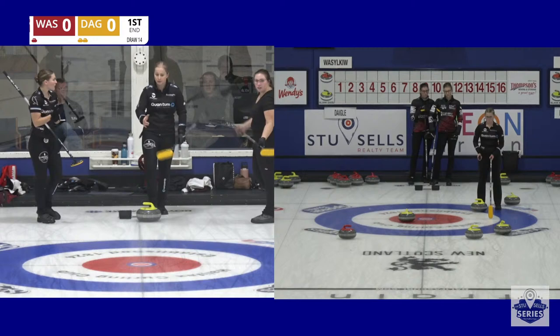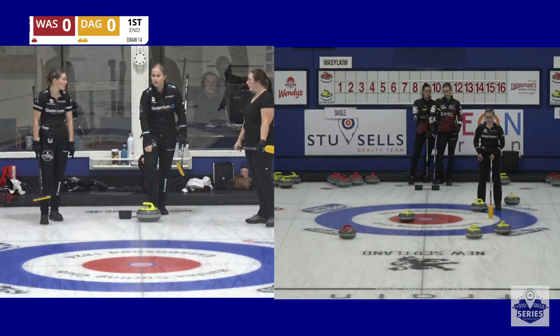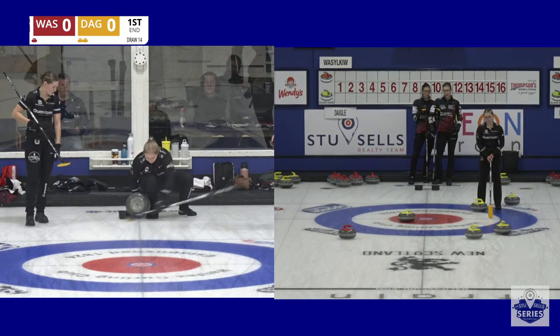They should be close. I was just going to ask if they might be leaving it short, but just a biter. I like the biter as far away from that shot stone as possible, but still in. Absolutely, yeah. Best case is definitely sitting three here. Put the pressure on Wasylkiw, make them want to hit something.